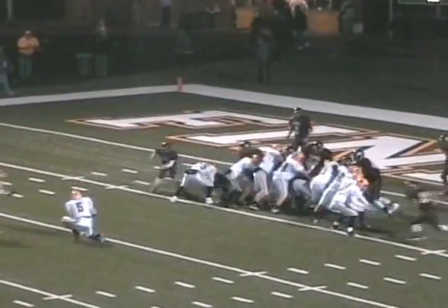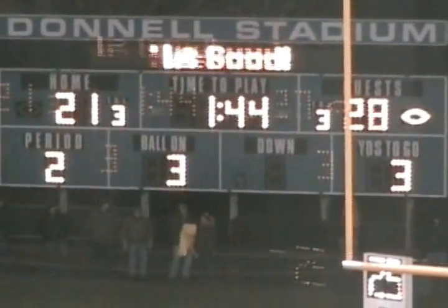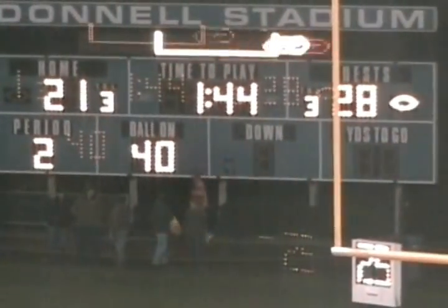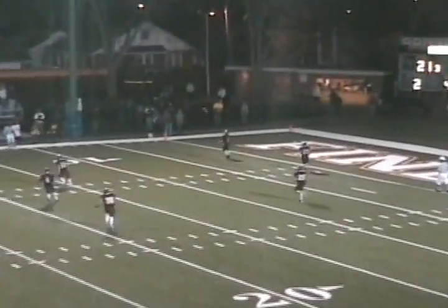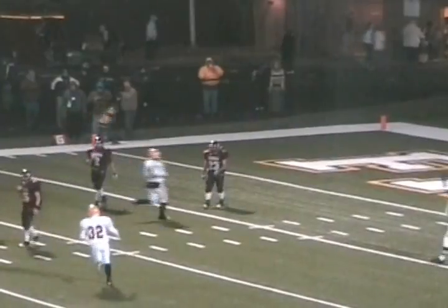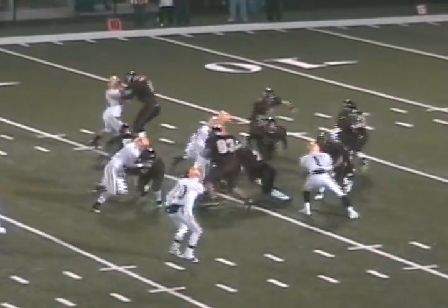Here's the extra point try by Jasper. It is up and it is good. A minute 44 to go in the first half. Alter 28 and Genoa 21. Here is Jasper's kickoff. High, good kick. It's going to be allowed to bounce through the end zone by Apel of Genoa. He lets it go through the end zone. It's hard to stop him. Yeah, he was a load on that play.